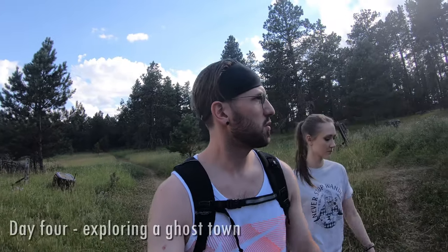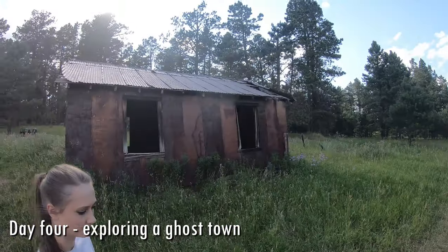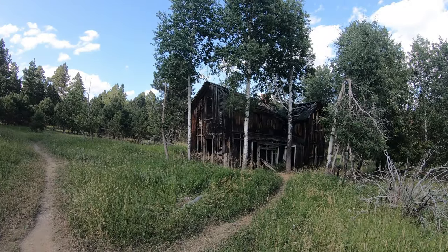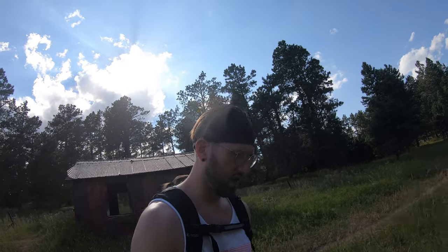So we hiked out to this little abandoned town that is called Spokane. There's this building here, which we believe is a garage. And then there's this house that we're gonna go explore. And then there's a few things in the fields behind us that we'll go check out as well. Go in this house and see just how sketchy these floors actually are.